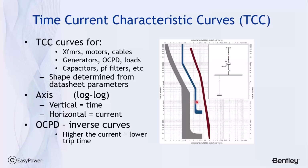The blue curve is a typical plot for a low voltage power circuit breaker. And again, it's adjustable, whereas the molded case circuit breaker usually is not adjustable in terms of trip settings and reaction times. Whereas the low voltage power circuit breaker can be adjusted at each one of these segments, and we'll talk more about that in week 3.